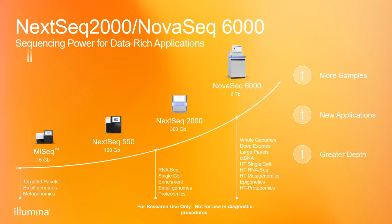So as we see the throughput increase across the sequencers from left to right, it will enable you to do more samples, newer applications, and at a greater sequencing depth, either per sample or per cell.